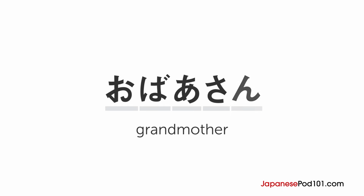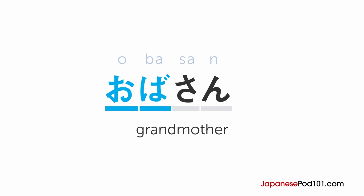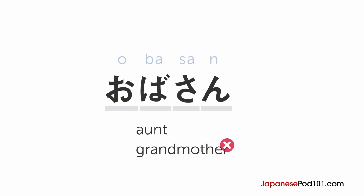For example, the Japanese word for grandmother exemplifies the long vowel in Japanese. Listen closely for it. おばあさん. The a in ba is held for 2 claps. Obaasan. Japanese learners often shorten the long vowel in ba and say obasan, meaning aunt, not grandmother.